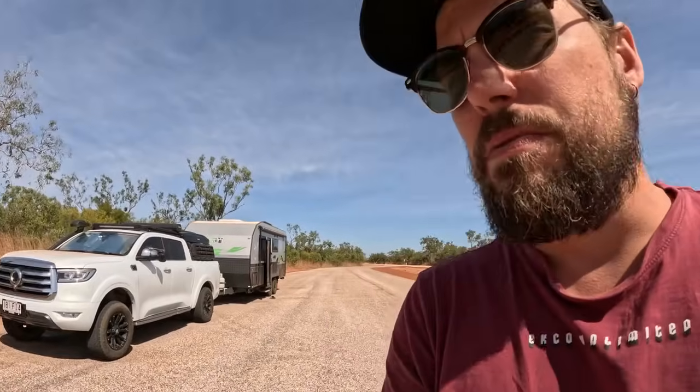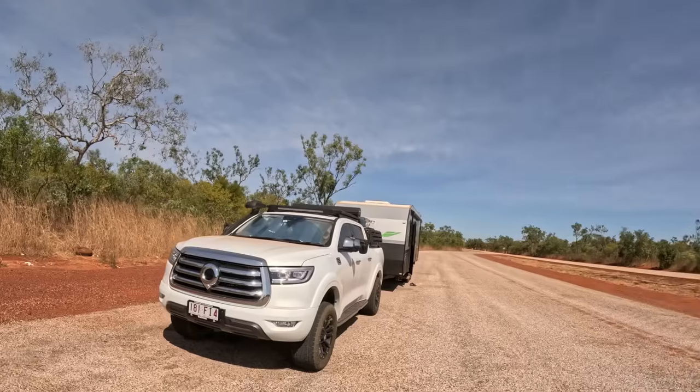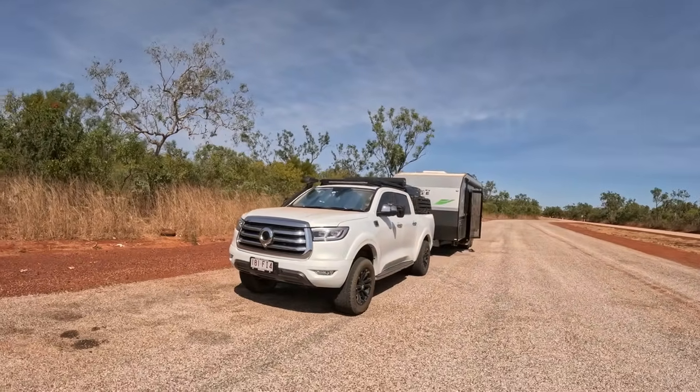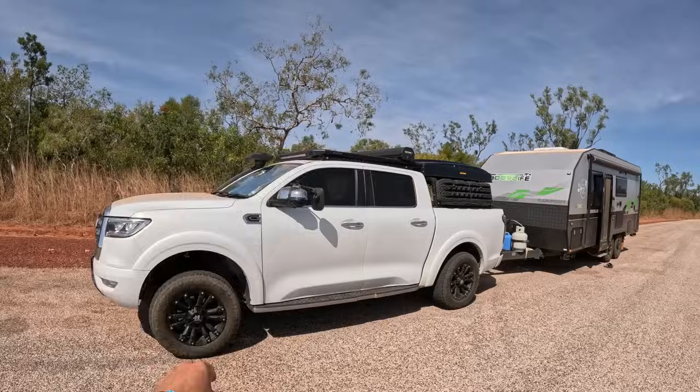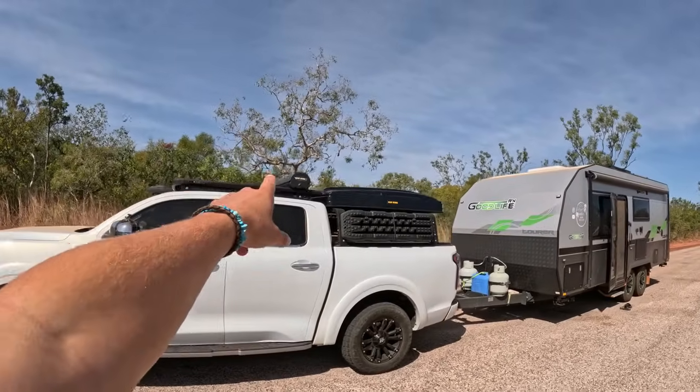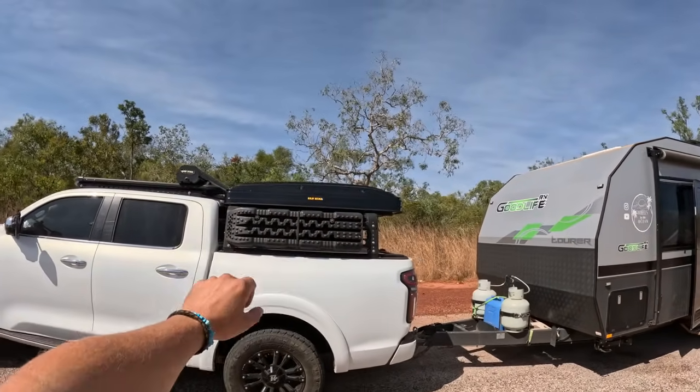People say, oh, it's only a 2 litre, it can't tow, it's underpowered, DPF burn issues, all this crap. It's nothing, mate. We're up to 27,000 Ks now. The review's taken me a minute to get out, but here's a bit of a walk around of the car. Now I've changed the wheels. I've put the rack on the top, water tank, and rooftop tent going on.